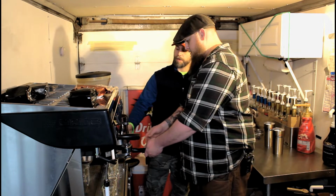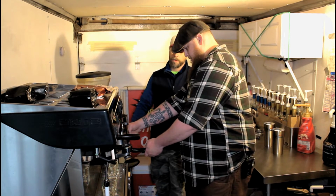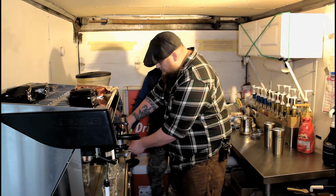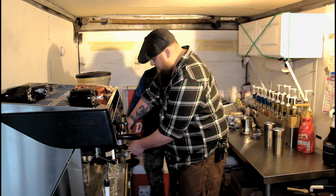Alright. So you pull this lever, just go about 3/4 of the way, a little bit more there. So it'll take that skin. Yep, there you go. Alright, then I just stamp it down. Stamp it down, that's it. Nice and firm, nice and level, there you go. Looks pretty good.